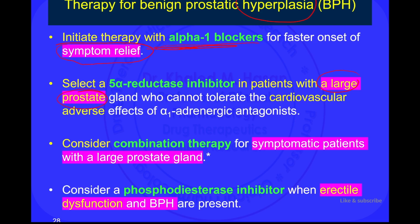When you have a large prostate, and the patient cannot tolerate cardiovascular effects because alpha-1 blockers carry the risk of cardiovascular effects, we prescribe a 5-alpha reductase inhibitor. So which medication do we use if the patient suffers from a large prostate? We go with the 5-alpha reductase inhibitor. If the patient suffers from mild symptoms, go with the alpha-1 blocker. Which medication are we going to use if the patient has a history of cardiovascular disease? Go with the 5-alpha reductase inhibitor. So we have cases here, depending on the approach.